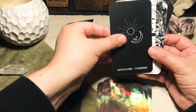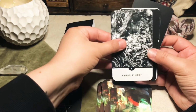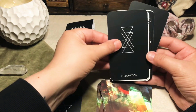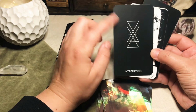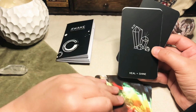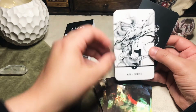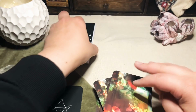Mystery. So one of my favorite cards that I'm going to show here is the Integration. So I love this card. I don't know what it is, but even though it's so simple, Divine Matrix, pretty cool, Unalone. I don't know if you guys have seen this deck around. It is fairly simple, but I totally am all about it.